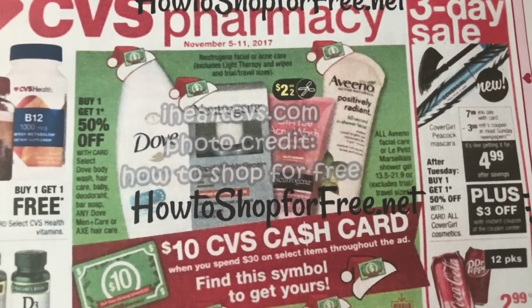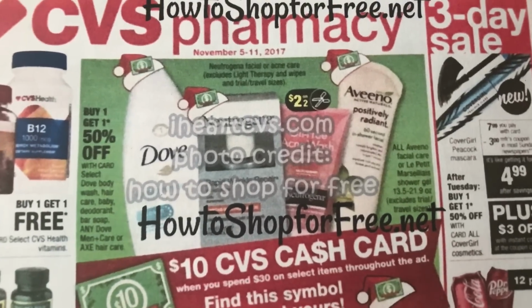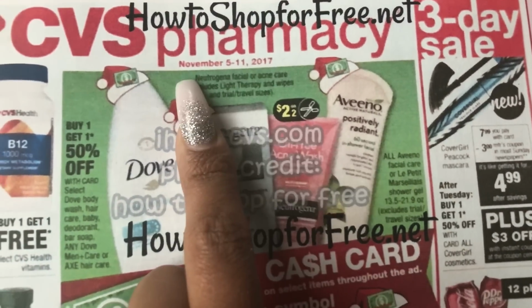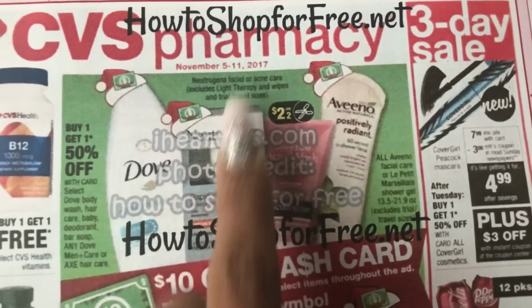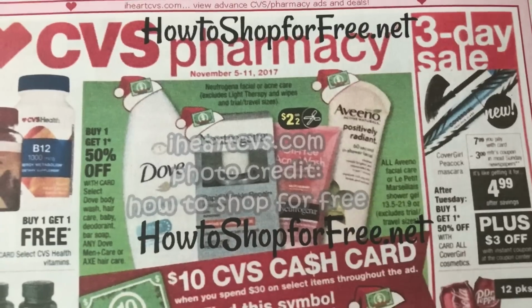I get so excited when I see the cash cards coming out at CVS. If you're brand new to CVS or you haven't been couponing there for a while, they have these cash cards. This ad is for November 5th through the 11th, so not this coming week, but the week after. I got it from iHeartCVS.com.